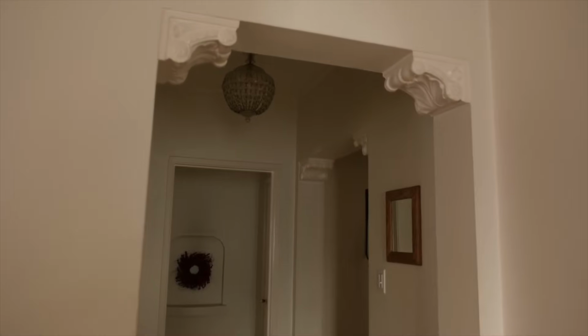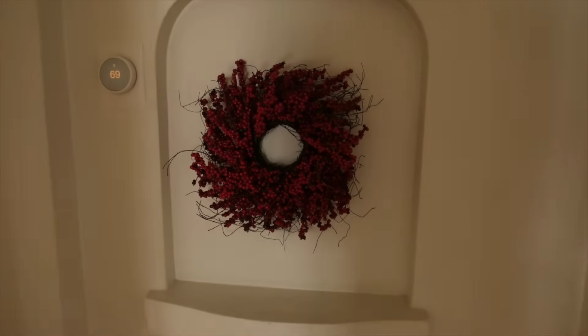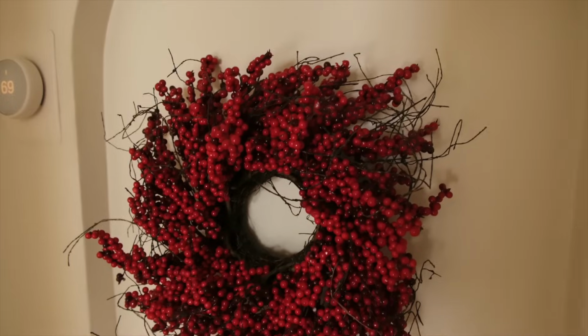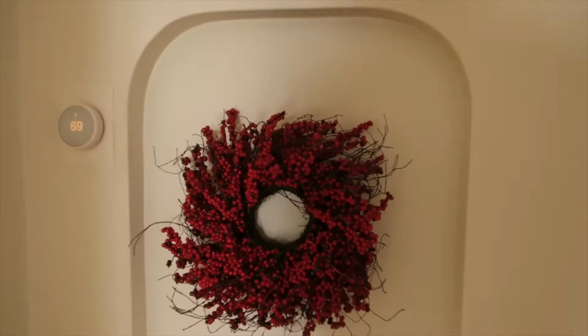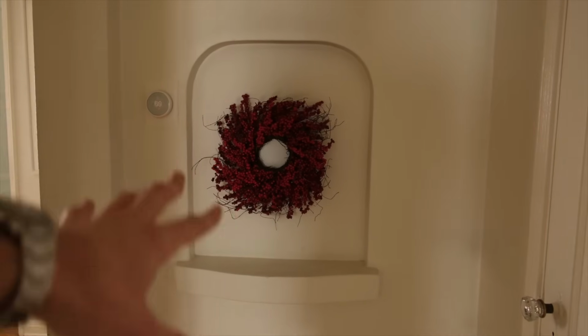So coming through the hallway, we have this really beautiful wreath from Crate & Barrel. It's like a berry and twig type situation, but I really love that it adds a pop of color to this cutout in the hallway.